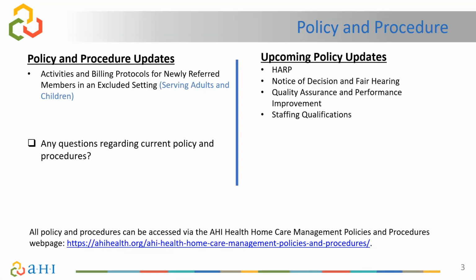And the theory behind that is that you are helping coordinate getting them into that facility. And then the month that they leave, you're billing because you're helping discharge them from that facility. So you want to make sure that if you have a member who is going into that setting, before you pend them, you want to make sure that if you've provided a billable contact and you've met your minimum core services, that you bill and then you would pend them if they're going to be in that facility for longer than 30 days.